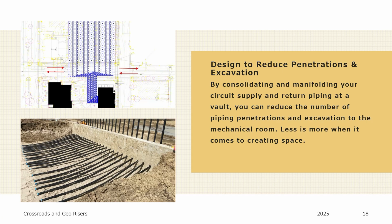All right, so to design to reduce penetrations in excavation, by consolidating and manifolding your circuit supply and return piping at a vault, you can reduce the number of piping penetrations and excavation to the mechanical room. Less is more when it comes to creating space. This is a recent example of a project I'm working on currently.